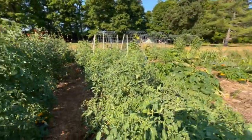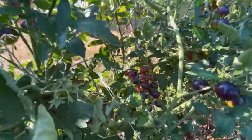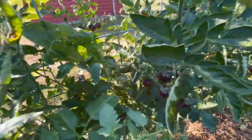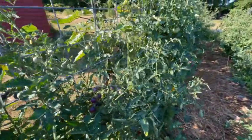So I have 3 rows of tomatoes, and we're starting to get some ripening happening here on our cherry tomatoes. We've picked a few, had in salads. We had one slicer tomato that we made BLTs with. But these all are looking really good.